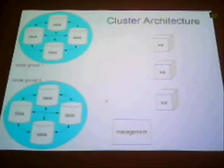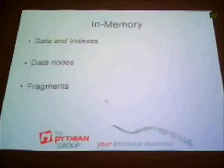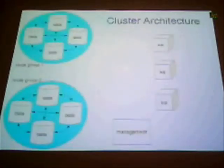So that's about it. That's the architecture. Now, in memory. I said that I was going to talk about the in-memory cluster. Data and indexes are kept in memory. Now, to say that they're completely in memory, let's say we have these eight machines, and they all have 1 gig of memory that we're going to allocate towards the data. So how much memory can we have total?